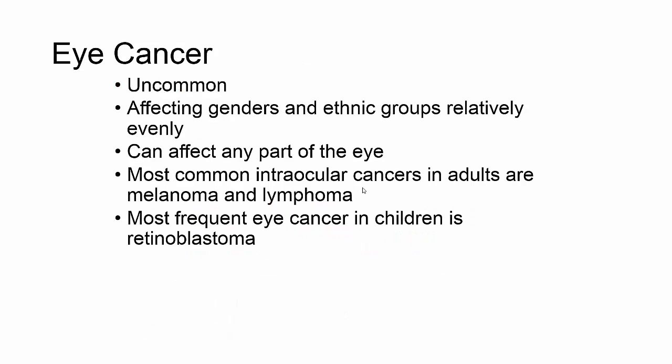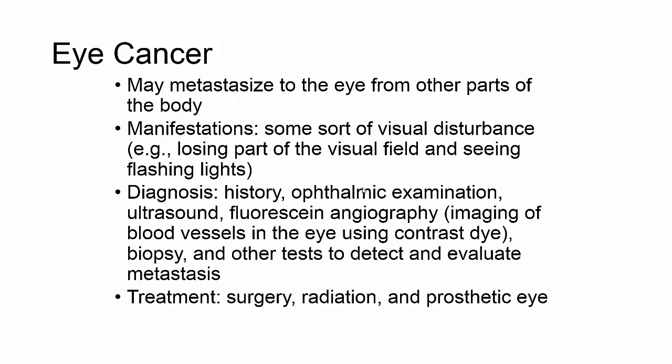This brings us to eye cancer. This is actually very uncommon, affecting genders and ethnic groups relatively evenly. It can affect any part of the eye. The most common intraocular cancers in adults are melanoma and lymphoma. The most frequent eye cancer in children is retinoblastoma. With eye cancer, it may metastasize to the eyes from other parts of the body.